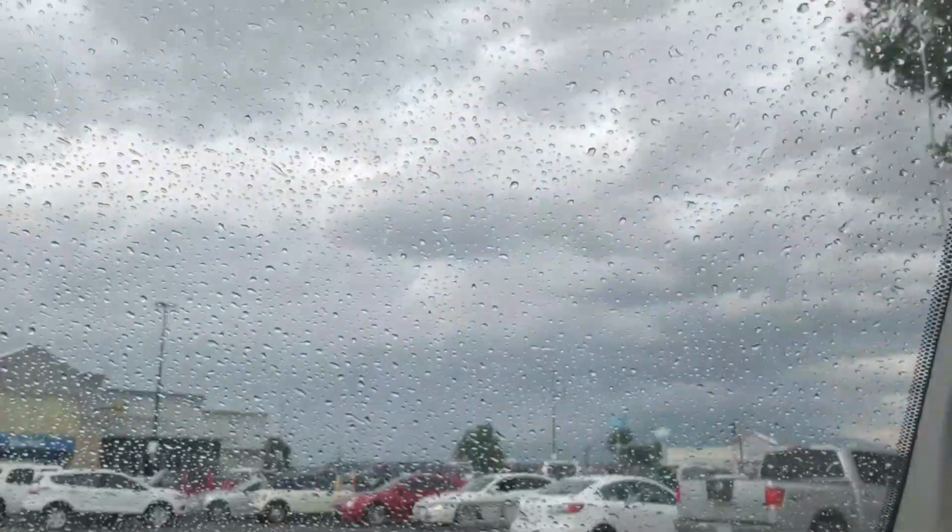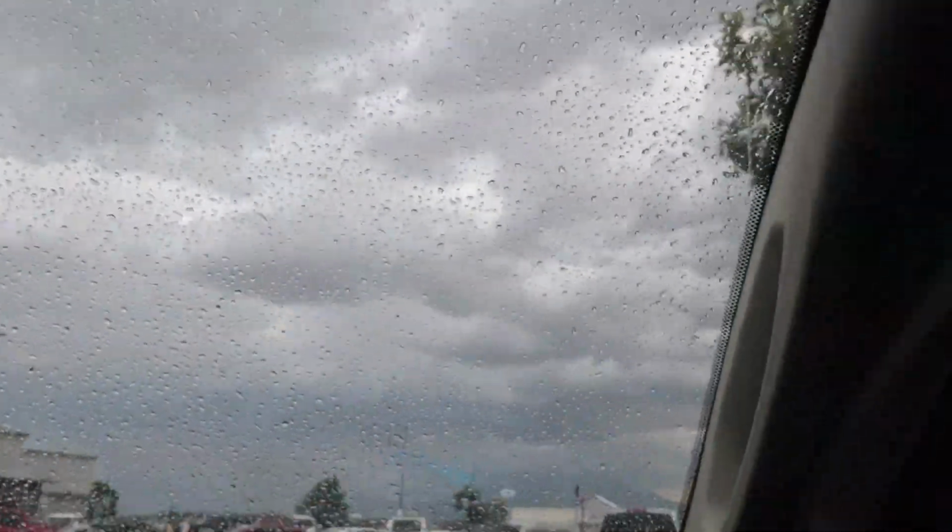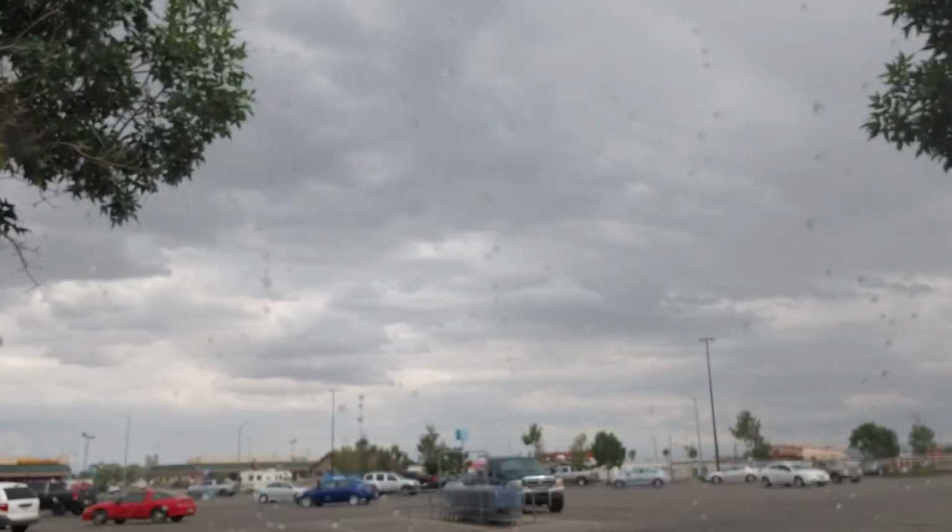So that was nice. I saw tons of bettas that look like him. There's a red betta and a blue betta, and another blue betta, and then they had a blue and red betta. Whoa, it's raining. It's really cloudy today. You can see how cloudy that is.